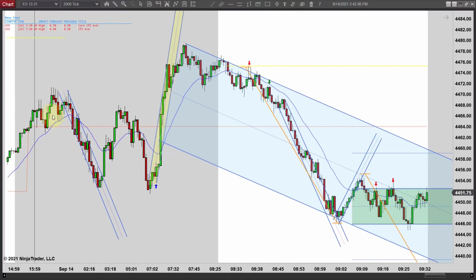All right, early on we had this channel working down. We had a two-legged break, and then we moved to a new low, and we reversed out of there. 7 o'clock came just as we were making that new low here, and then you made a higher low. It actually broke lower and turned and went out the other side.